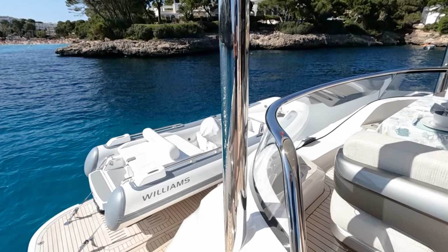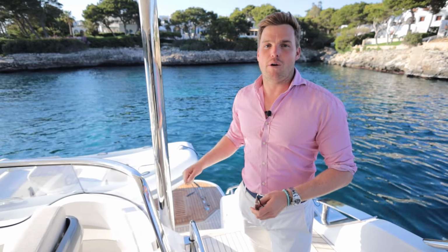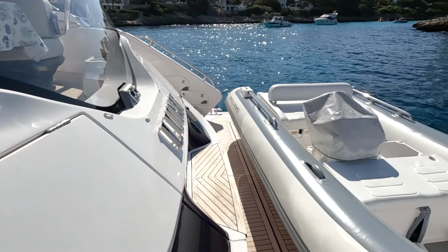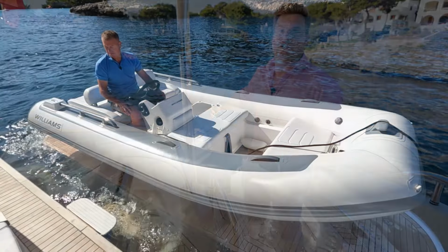Behind me on the swim platform, you'll find a Williams 435 jet tender. Now, that's perfectly capable of towing all the toys that Lumi's packed with. She's got some great inflatables, stand-up paddle boards on board as well, sea bobs, all the toys you'd expect for a yacht of this caliber. It's also perfect for taking you and your guests ashore if you want to.